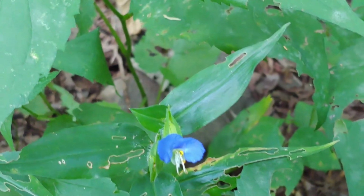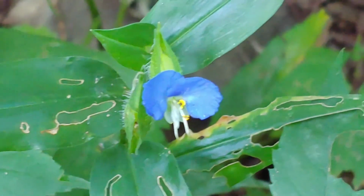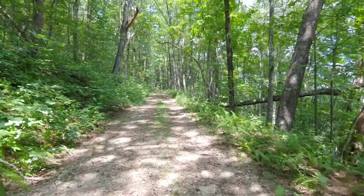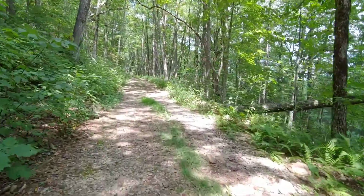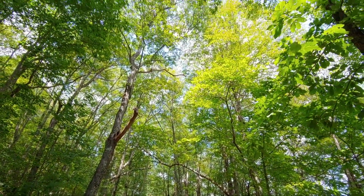Look at the pretty flower. Don't know what kind of flower it is, but it's pretty. So this is a nice little Forest Service road walk. Not too bad. It is a pretty day out today.